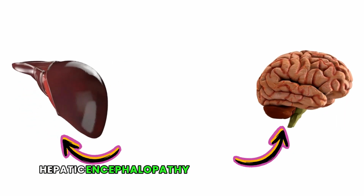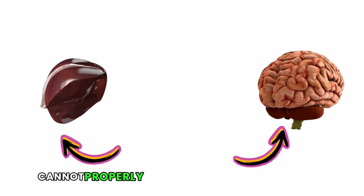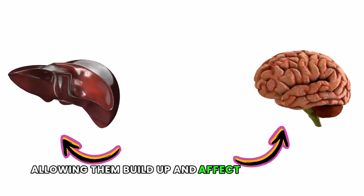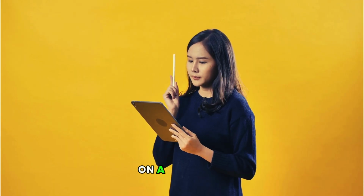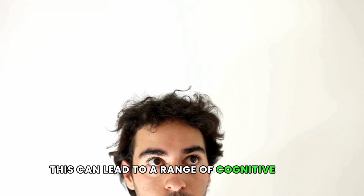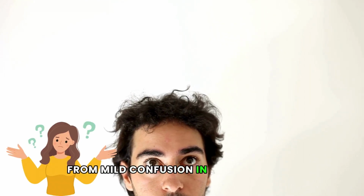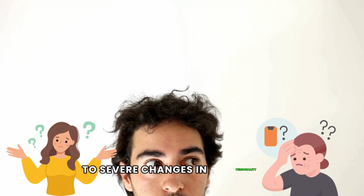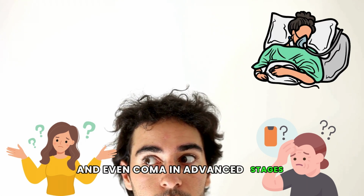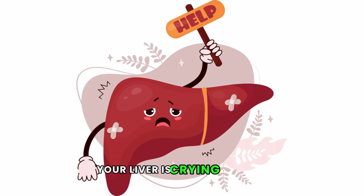Hepatic encephalopathy occurs when the liver cannot properly remove toxins from the blood, allowing them to build up and affect brain function. On a mild level, this can cause forgetfulness and confusion. This can lead to a range of cognitive issues, from mild confusion and forgetfulness to severe changes in personality, mood swings, and even coma in advanced stages. Your liver is crying for help.